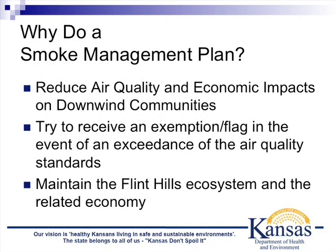So why did the Kansas Department of Health and Environment and stakeholders do a smoke management plan? As Josh touched on a little bit, to reduce air quality and economic impacts on downwind metropolitan communities from the Flint Hills, an avenue for trying to receive an exemption or a flag in monitoring data that might be affected by the burning in the Flint Hills, and lastly, to maintain the Flint Hills ecosystem, and importantly, the related economy that goes along with that ecosystem.